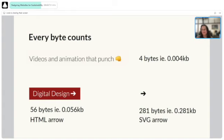We also used HTML arrows. So again, they're really tiny compared to previously, where I've normally created an SVG, for example. So this is rough maths. We think it's roughly right, but the difference in terms of the size is a lot smaller. So that's another way that we save kilobytes.